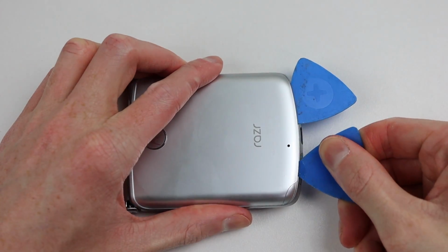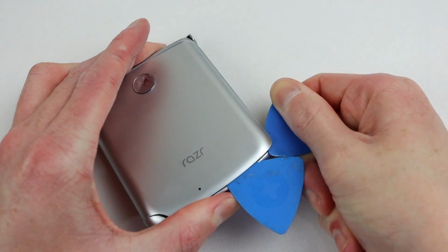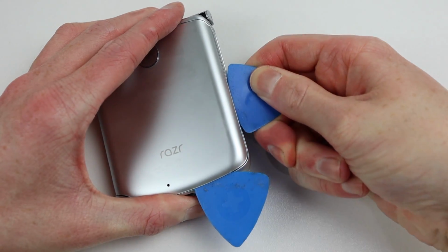This was much easier than I anticipated as it lacks any form of water resistance. The adhesive is much weaker.